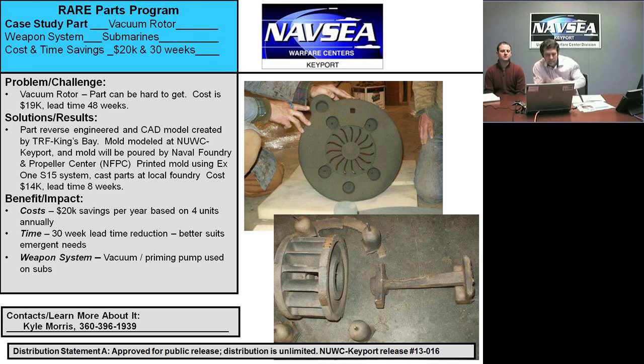This is another part of the priming pump. This is actually the impeller portion of it. It's the center section. Next slide, please.